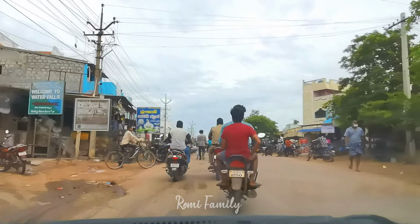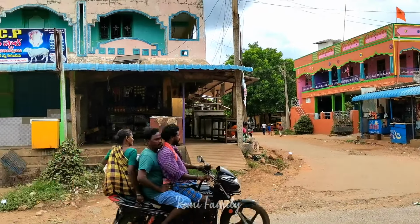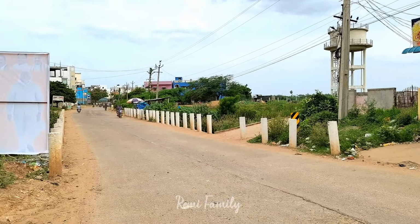Near that area there will be a signage saying welcome to waterfalls. You can follow the signage to reach Tada Waterfalls. In this video we have shown this junction where you have to take a left after the bridge.